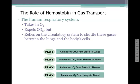Now, hemoglobin also has a huge impact because it's what carries the oxygen inside the red blood cells. And I'm not going to play these animations. They're all inside the course. But the hemoglobin is what carries the oxygen.